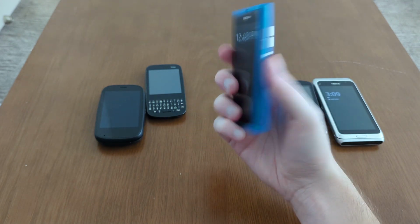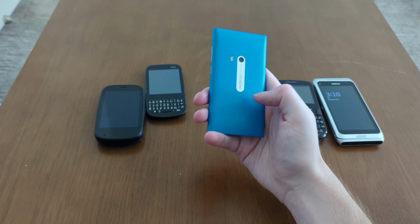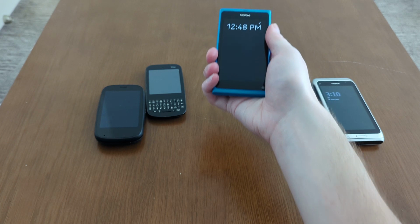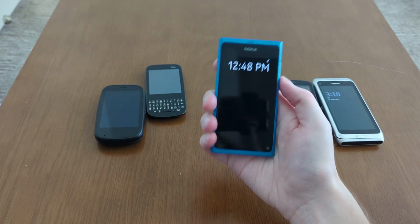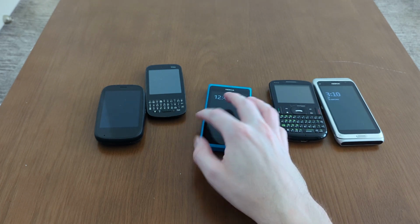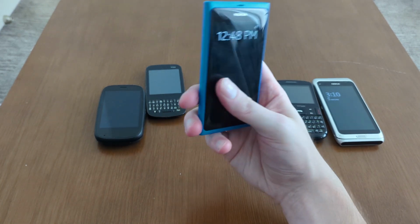And in fact, they just reused this body for the Lumias, because why not? This was gorgeous. This feels like something taken out of the future. This feels like a phone. You know, it's like that Harry Styles thing. Instead of a movie that feels like a movie, this is a phone that feels like a phone.